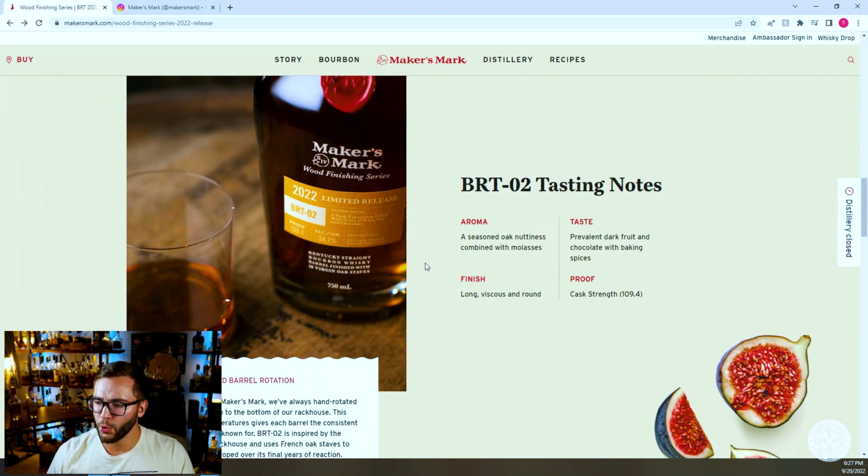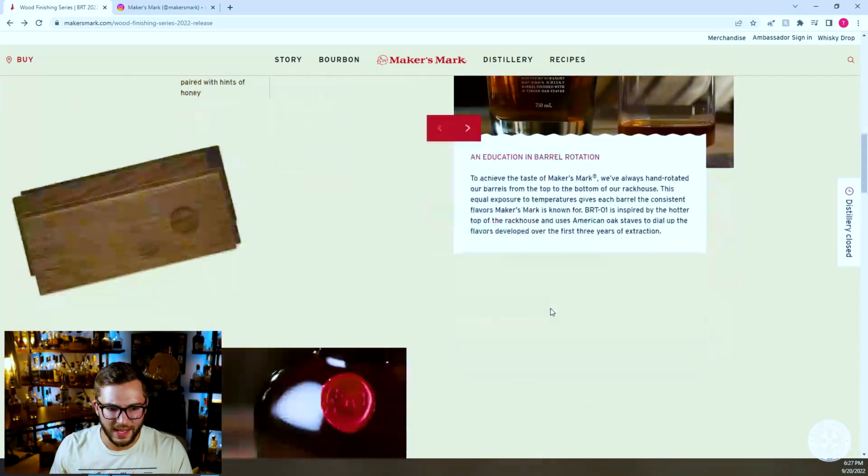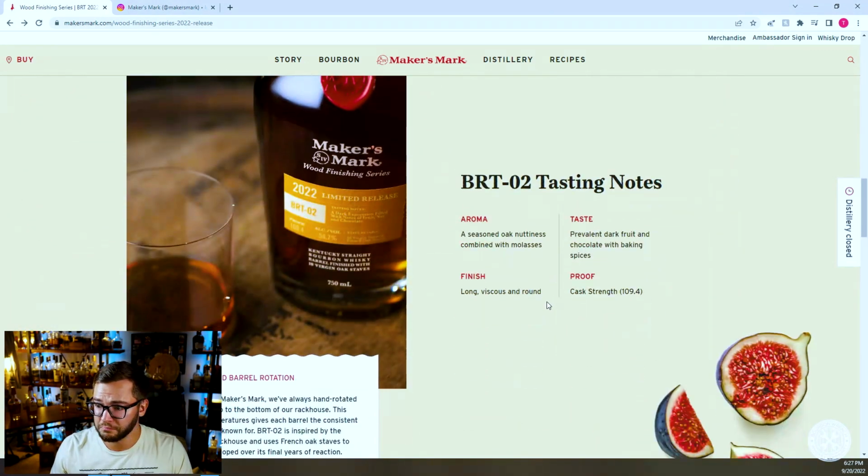Aroma, seasoned oak nuttiness combined with molasses. Still excited. Actually really like that label. Honestly, I like that orange. Just fall time. Perfect. Taste, prevalent dark fruit and chocolate with baking spices. This sounds like it's going to be freaking incredible. Long, viscous and round finish, and cask strength of 109.4. So they're the same, they're both 109.4. So interesting.